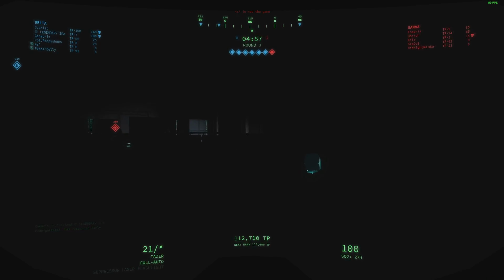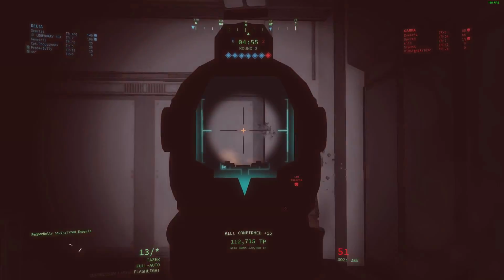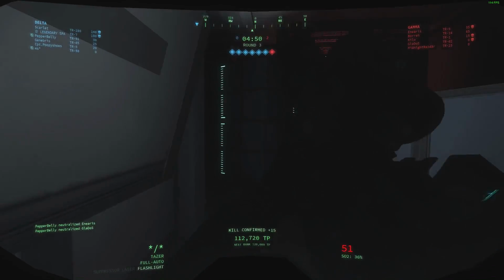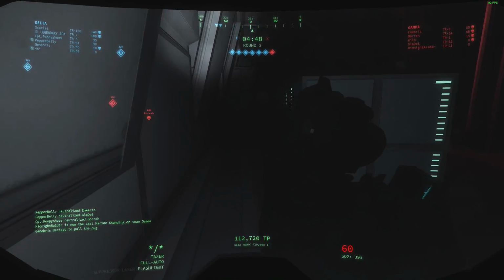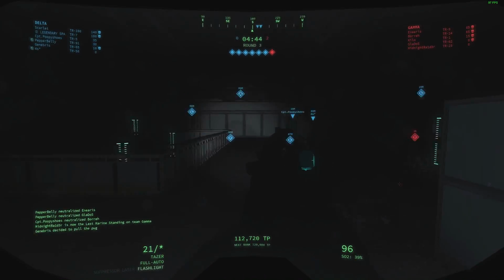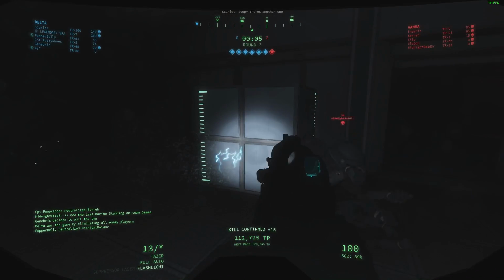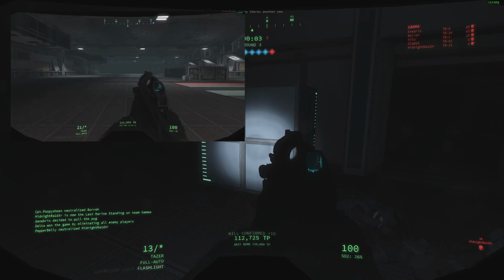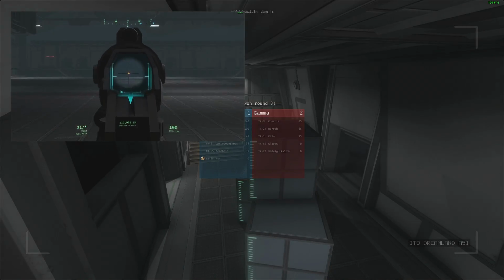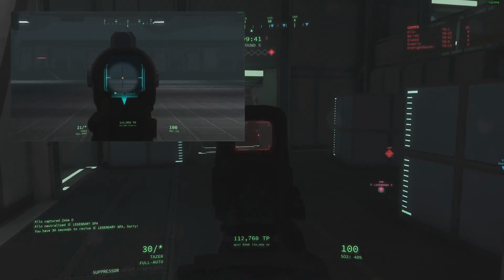It feels a hell of a lot more realistic now than it ever has before, and I really like what they've done with it, because now it just feels really good to move around the environment and engage threats. And in fact, if you go into the crouching stance and you move at a faster pace, you'll notice that the sway is even slightly less than if you were moving at the same speed standing.